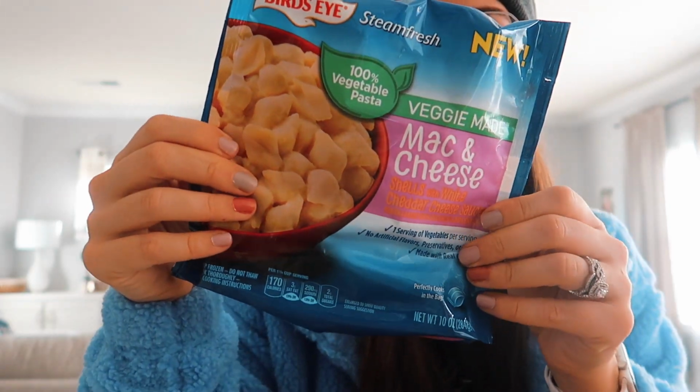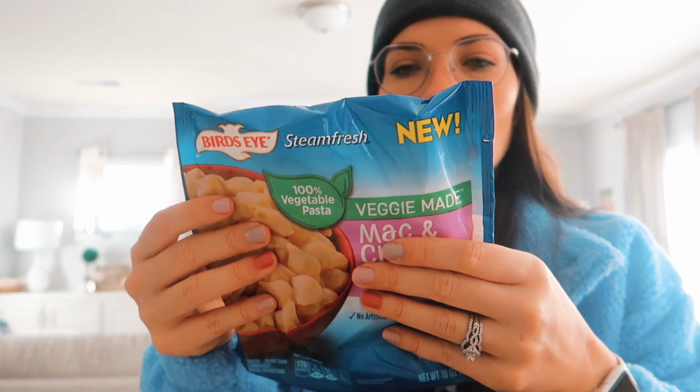Here's another one. I think a lot of this is Bird's Eye, because they have a lot of these really interesting products. This is the Steam Fresh vegetable pasta mac and cheese. It's shells with white cheddar cheese sauce, and the pasta is made with zucchini and lentils. So this is 100% veggies, and it has 440 calories for this whole entire bag. And there's a lot in there. This would probably feed 2 people. So you can eat this whole entire bag, which is huge, for under 450 calories, which is insane.